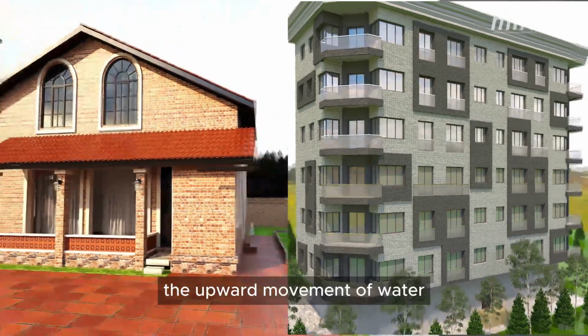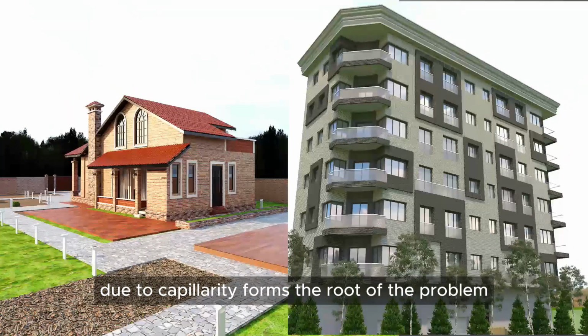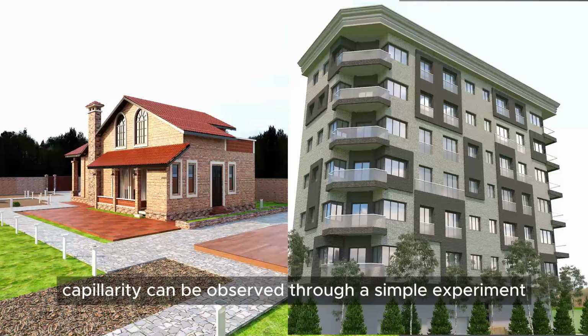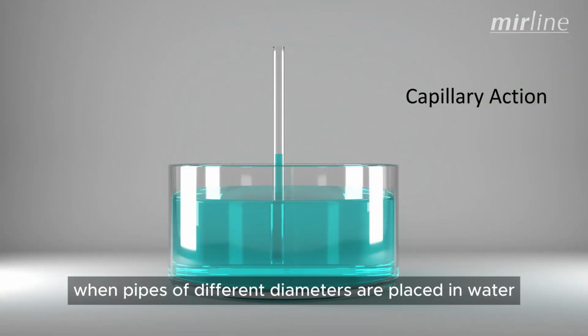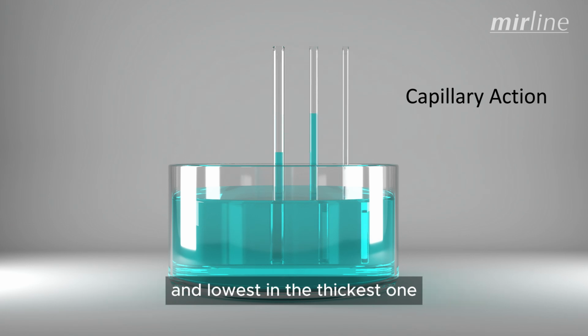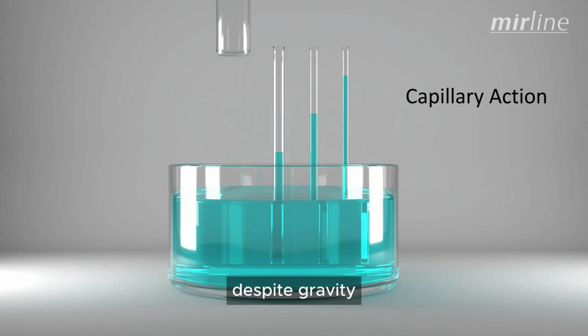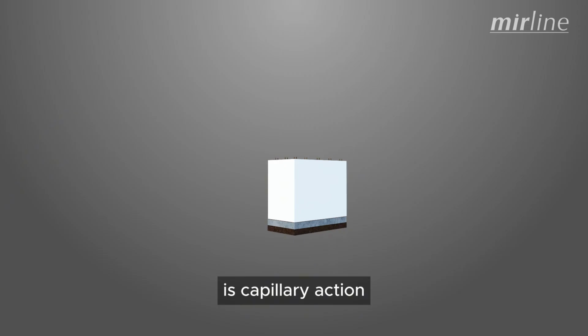The upward movement of water found at the foundation of the building due to capillarity forms the root of the problem. Capillarity can be observed through a simple experiment. When pipes of different diameters are placed in water, the water level is highest in the thinnest pipe and lowest in the thickest one. Despite gravity, the only reason for water climbing upwards is capillary action.